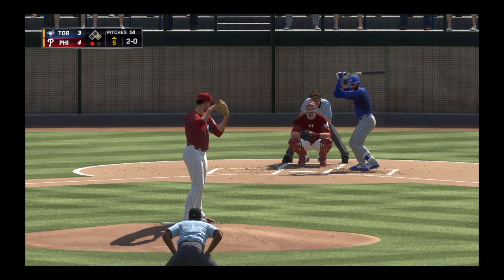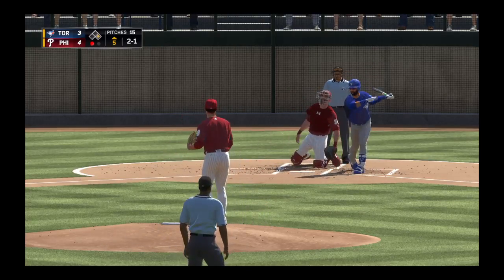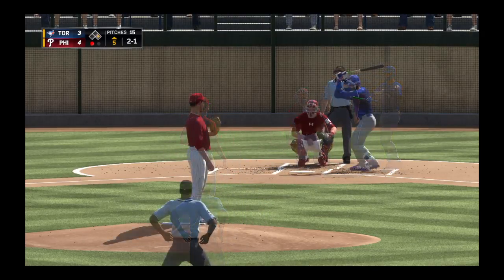Here comes the 2-0 pitch. And that's swung on and fouled straight back.